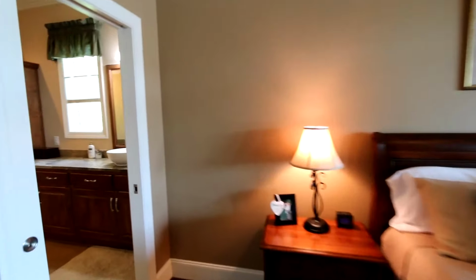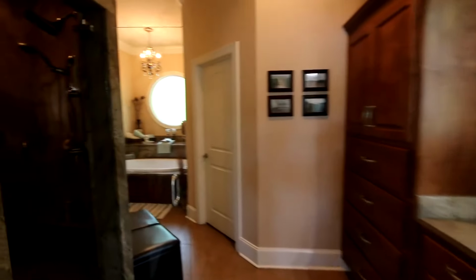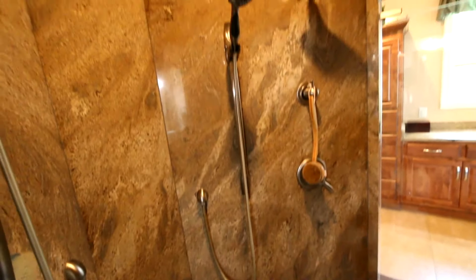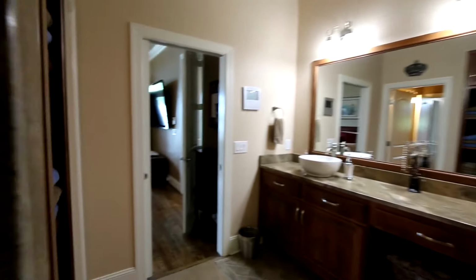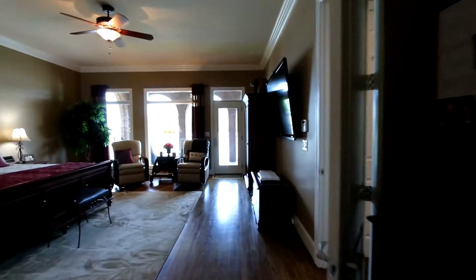just kind of give you an idea and let you see some of the shower heads on this granite enclosed shower, which is really nice. You got several shower heads, as you can tell, and then you've also got a tray in there that you can set things on. But it's just a beautiful home, lots of detail.